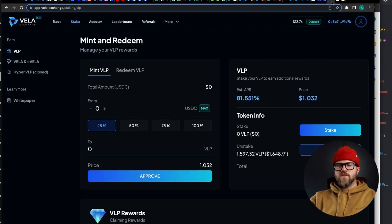But then just another competitor here, Vela is the newest kid on the block as far as exchanges goes, and their current APR is estimated to be 81%, although we can't verify that for sure because we're not really comparing apples to apples because VLP is all stablecoin related. It's all USDC as far as I can tell.